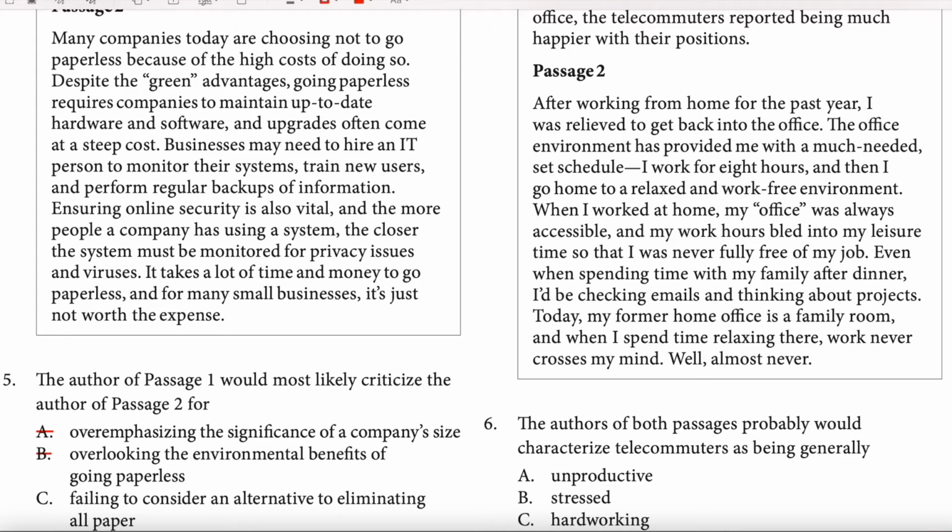Even when spending time with my family after dinner, I'd be checking emails and thinking about projects. Today, my former home office is a family room, and when I spend time relaxing there, work never crosses my mind. Well, almost never. Okay, good. All right, what's the main point of the author of passage 2?